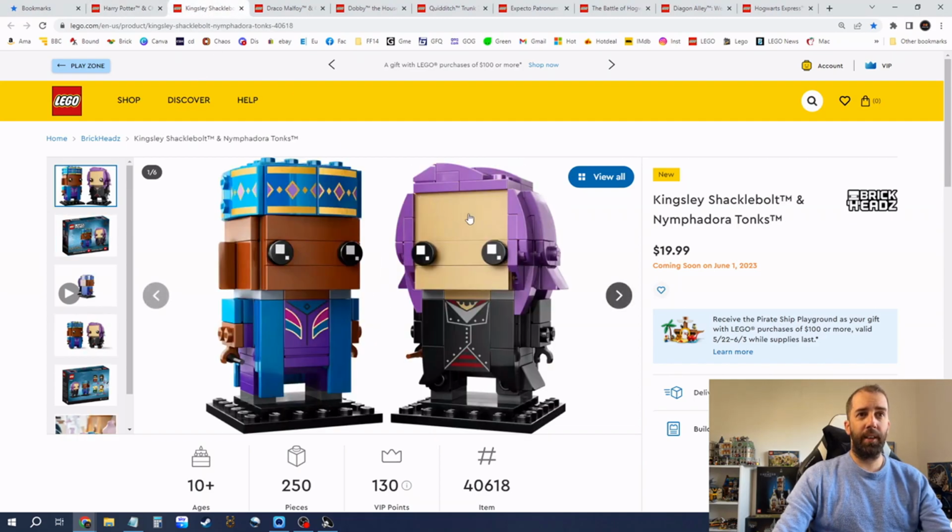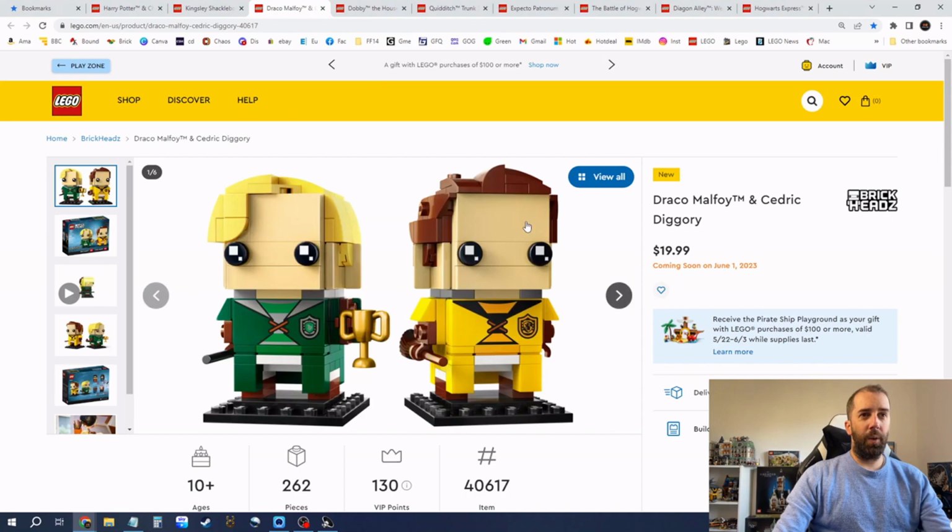The other ones are Kingsley Shacklebolt and Nymphadora, again priced at £18, $20 or €20. I do like this Kingsley brickhead. Does look really cool. Looks like you've got a lot of printed elements in this one. It's good. And also we get Draco and Cedric Diggory. These ones again priced at £18, $20 or €20.